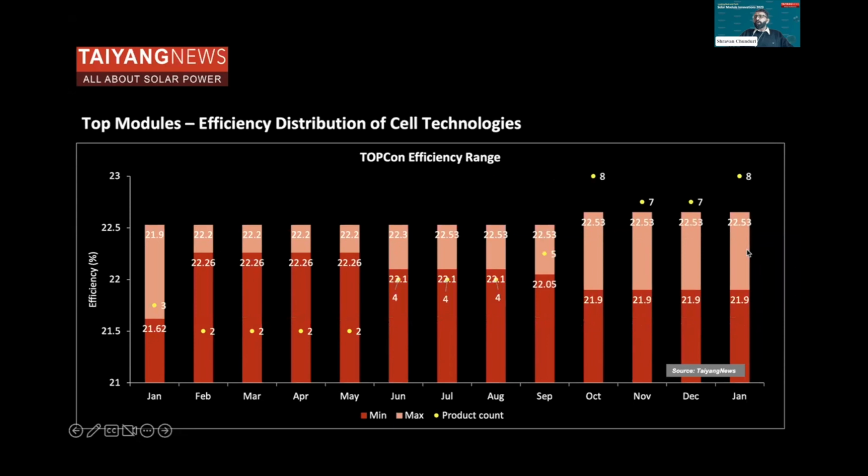And as far as the TOPCon goes, Jolywood actually retained its leadership for quite some time till September with its 22.53% efficiency. And then in the October listing, Jinko started offering 22.65% efficiency. Sorry, I think there was some mistake. So this is actually 22.65% efficiency from Jinko Solar.